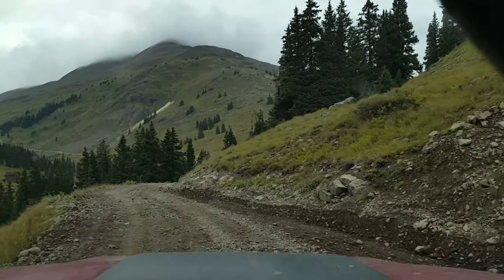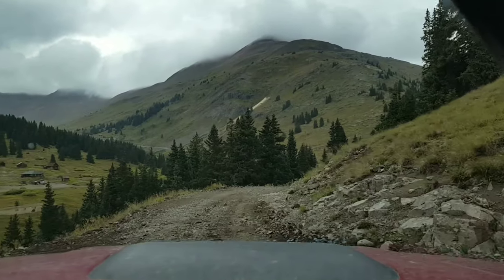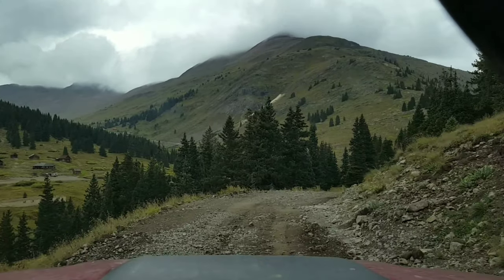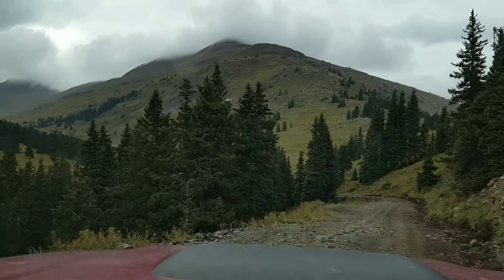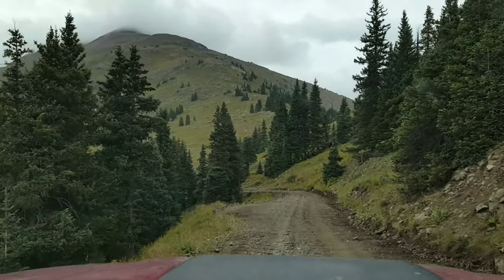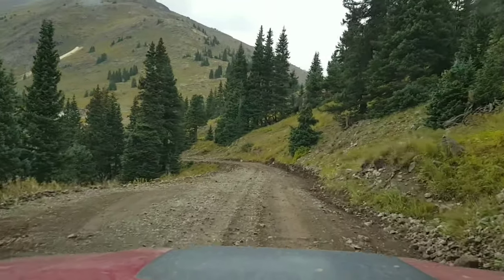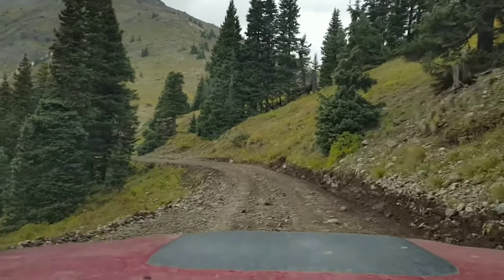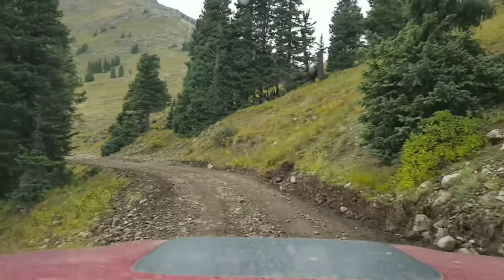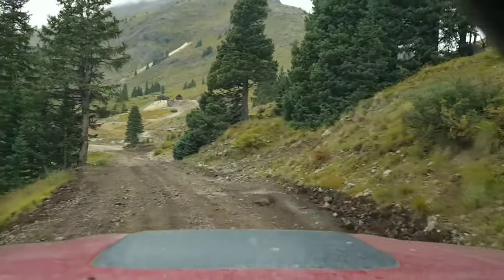This was just rocky. So I put it in four low in an effort to basically just keep the truck going slow. But other than that, it's a pretty cool trail. Hopefully we'll get into Telluride here shortly. Because I'm hungry for that pizza.